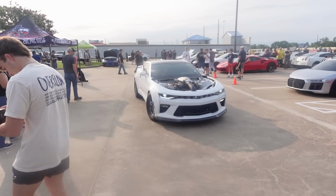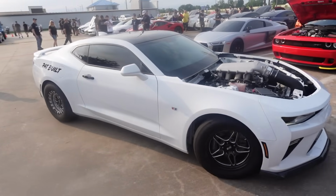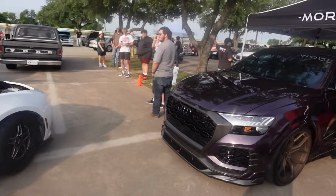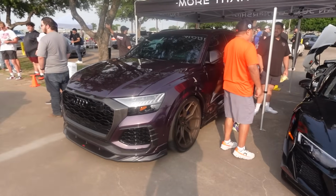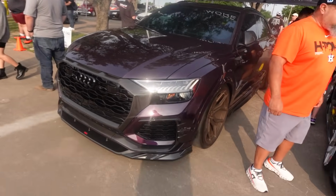We got the homie Jason rolling into the 6th-gen Camaro in the Bellix. Looking good, sounding good. There we go. Then you got this dude also owns his RSQ8 here. Look at that, which did you take, the R8 or the RSQ8?